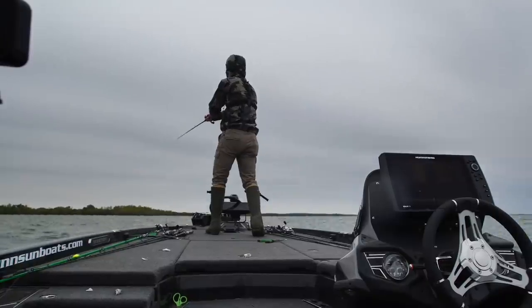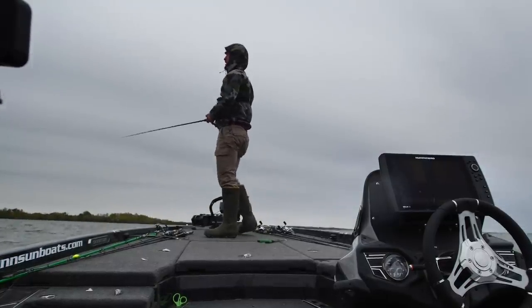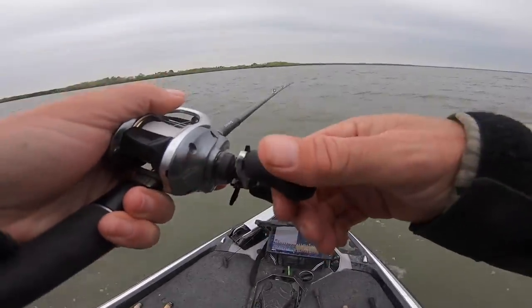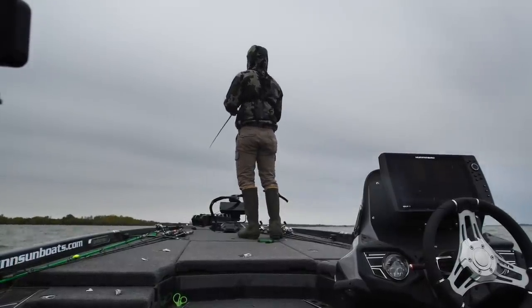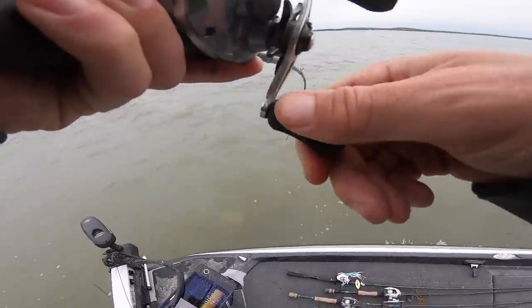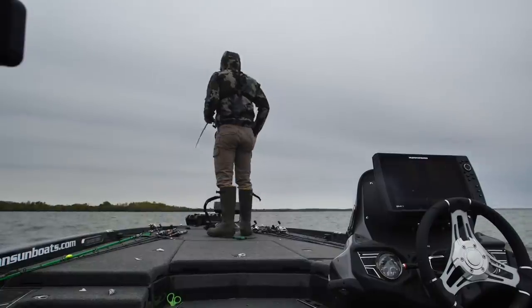Come now! Oh, started out slow, but I'm heating up just because of the action. Nothing will warm you up more out fishing than actually catching fish. They're just slamming it. Gosh, I've just got them dialed right here. Woo, there's a big one. There's a big pop. Woo!